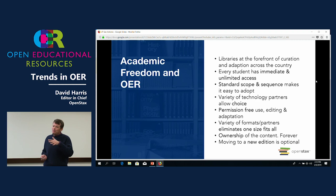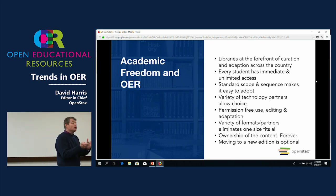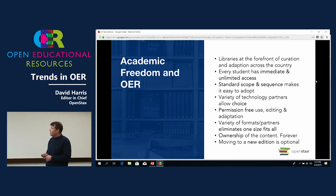We are seeing the publishers softening this a little bit, but I think they can go a lot further and offer permanent access to students all the time. The standard scope and sequence of emerging OER, like OpenStax, is going to be a lot more reflective of what is available in your courses. It's going to be much more aligned than it was before, and then you can adapt it locally to really make sure that it works. You have a much greater variety of platform choice now with OER than you do with a proprietary publisher.